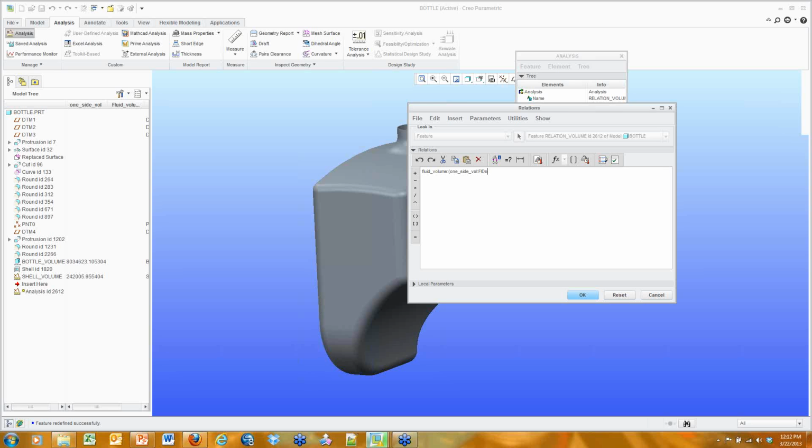Now I have to reference something which is the feature ID, so that's FID, that is consistent throughout Creo Parametric. Feature ID of bottle, underscore volume, and bottle volume is this feature over here in the model tree to the left. That's where these names are coming from.